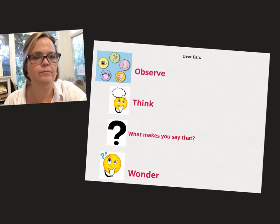When you're done with your deer ears, you'll come back to your iPad and you will use this form that's attached to the Seesaw activity to share with me what you observed with your deer ears. What do you think about what you noticed? What makes you say that? So if you think that a sound is from something specific, tell me more about what makes you say that. And what do you wonder about the sounds that you heard today?